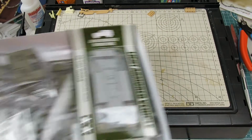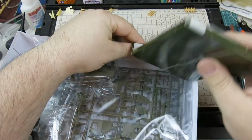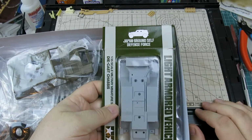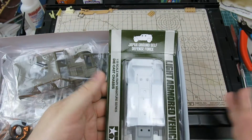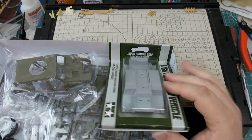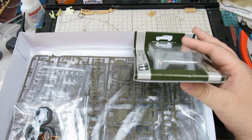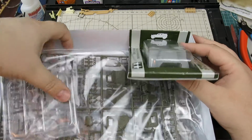But one of the unique features of this kit, now some people hate this, some people don't. It doesn't bother me that much. It's actually got a die-cast chassis. Not just a weight, but the whole chassis is die-cast. Some people hate it. Like I said, it doesn't bother me so much. I don't mind it a whole lot, but it is there nonetheless. That's kind of a unique feature.